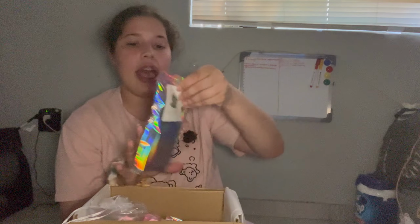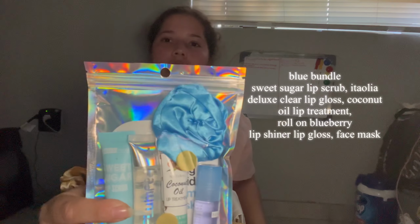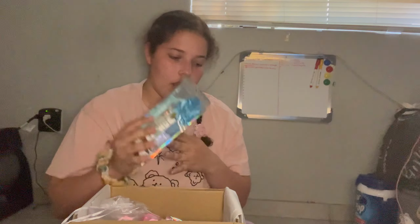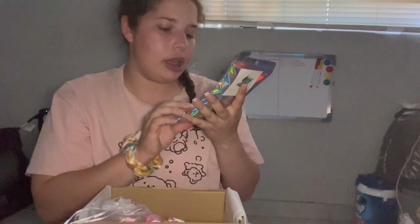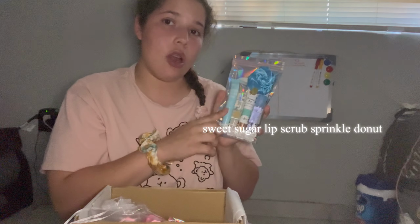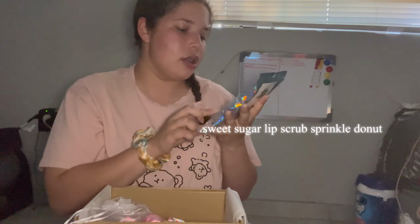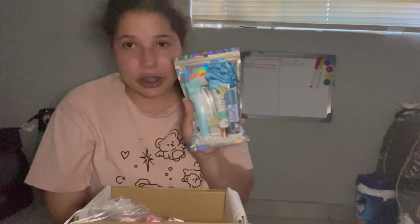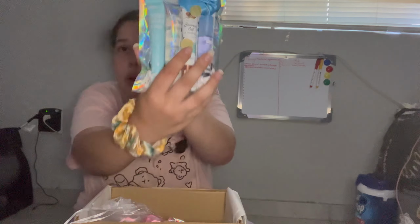And then this is the blue pack bundle. And this contains a blueberry roll-on, and then a sweet sugar lip scrub, and a sprinkle donut, whoops. This was actually the last one. I actually bought the last one in stock, so it's pretty cool. And then here's a coconut oil treatment for your lips, along with a blue scrunchie. It's pretty cool. I have a bunch of different scrunchies now.